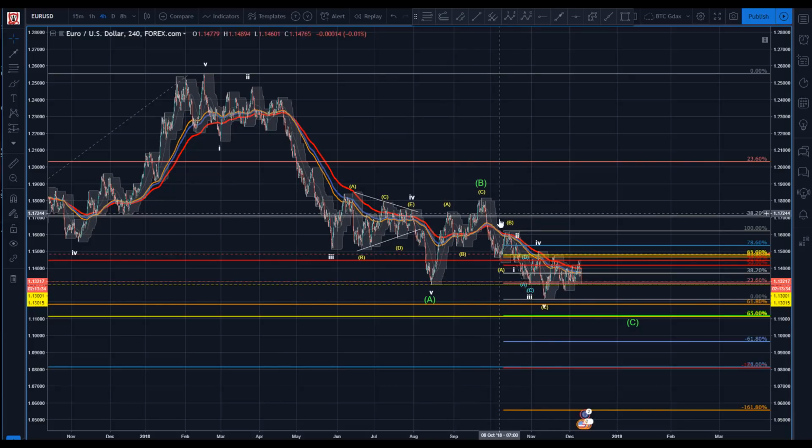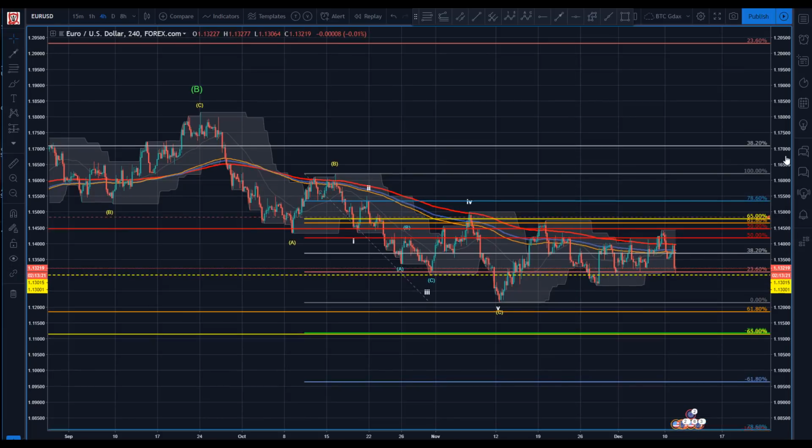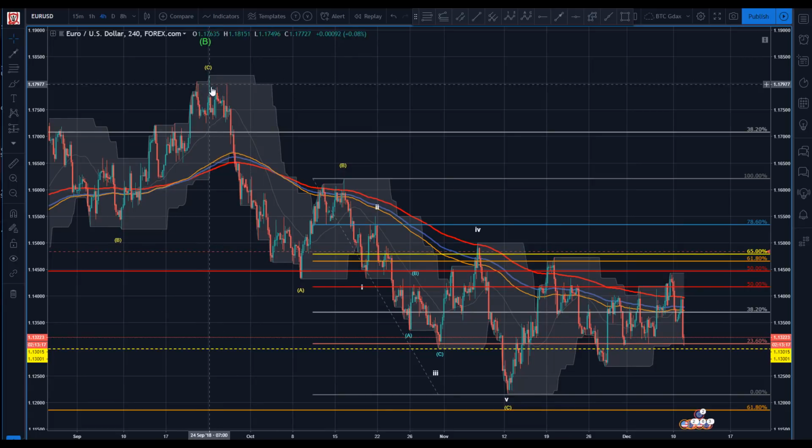Now this did not look like it was done. There was a possibility we could have been done, but it would have been a very short C relative to the A, so the odds were that there was more down. But we do need to recount this here. So if we look here, this looks like a fairly solid move. I can get a nice 5-wave structure into that A.